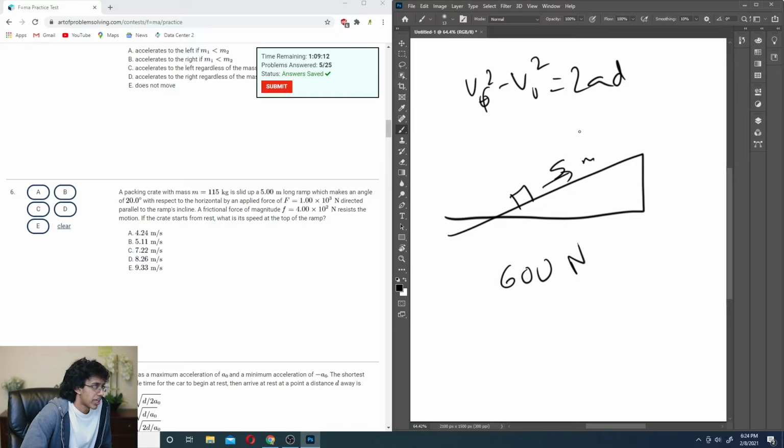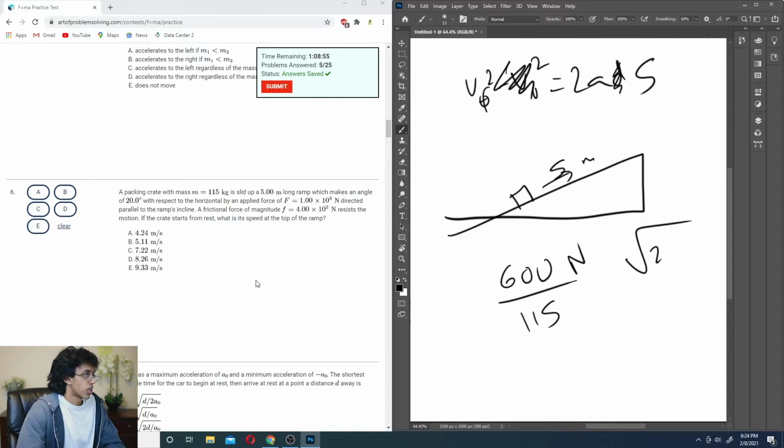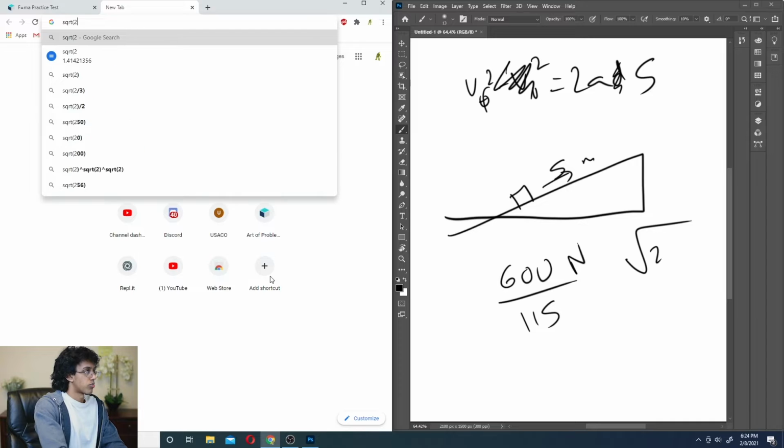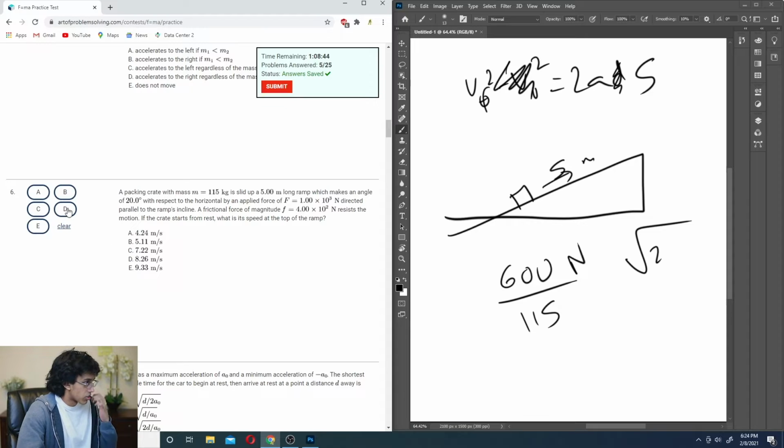Our A is just 600 over 115, and our D is 5. It starts at rest, so V0 is 0. So it should just be the square root of 2 times 600 over 115 times 5. Square root of 2 times 600 over 115 times 5 is 7.22, which is C. Very cool.